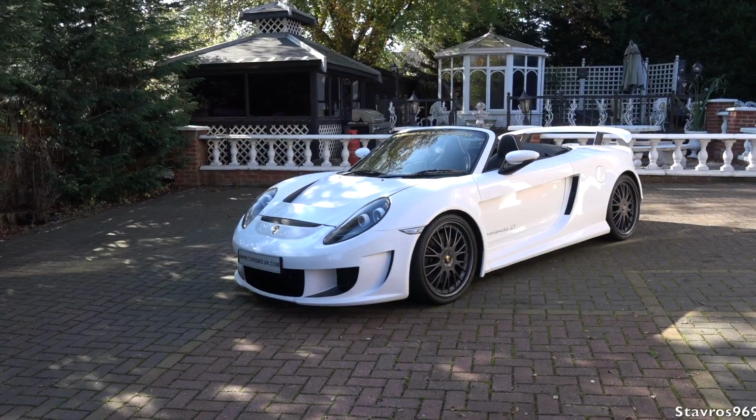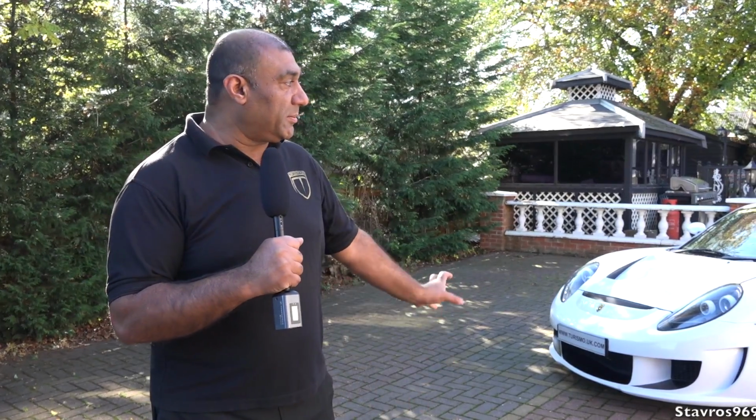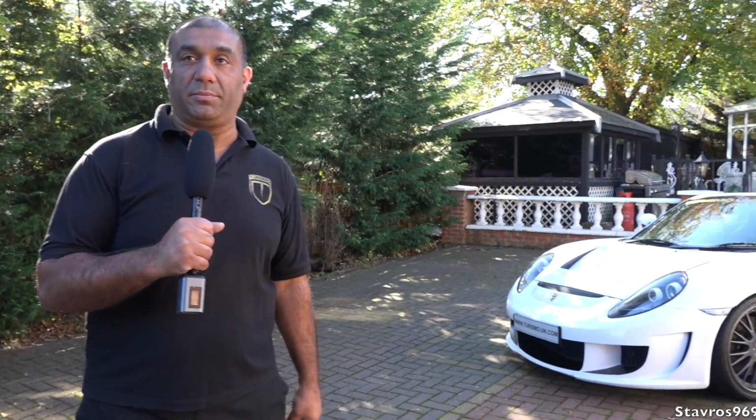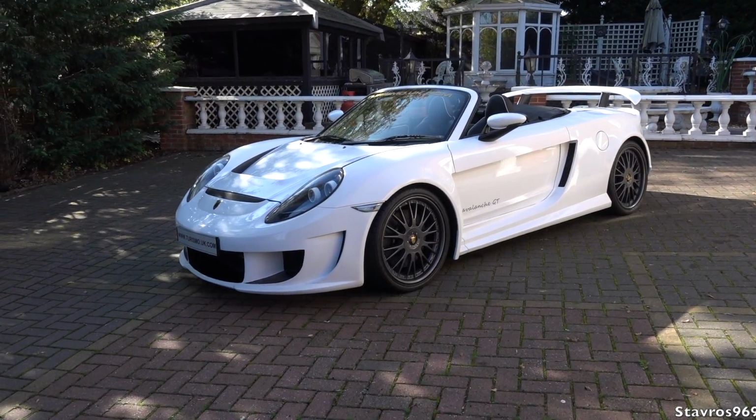Okay. And Al, you were telling me as well that you do a kit for the Porsche Boxster. We did a second version of the kit, which was for the Porsche Boxster 986. That's called the Evolution GT, and that's on our website as well. Right. So that is a similar style of styling, but Boxster based. So if you have a Porsche Boxster, you can also get a kit for that.